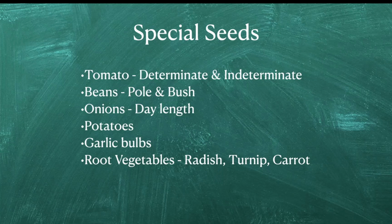And then root vegetables. Most of your root vegetables really would rather be direct sown into the garden. Radishes, turnips, carrots. If you try to start a carrot indoors in a growing tray, then it'll get all crooked and funky because it's the root. You've disturbed the root. Beets, though, you can start beets indoors and they're fine for some reason.